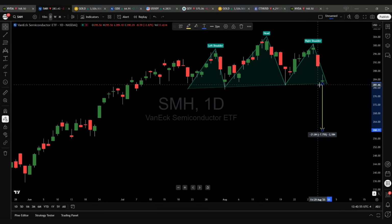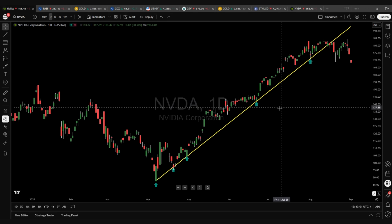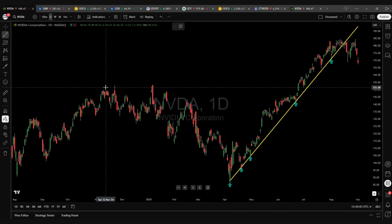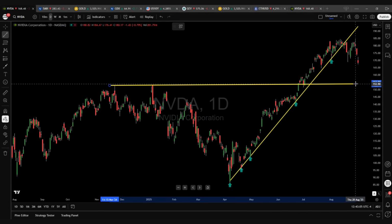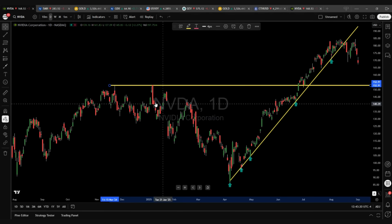And what's amazing about that, if you get this type of drop, another 8% drop on the SMH, where do you think Nvidia is going to go? My guess is it's going to go right down here. You have your former all-time highs, which will act as support now. Beautiful level right here of support. And look at this, guys, right through here. That's where you're looking for Nvidia to come down to. To be honest, this looks like it's right around the 153, 154 level. So that would be that target level right there on Nvidia.